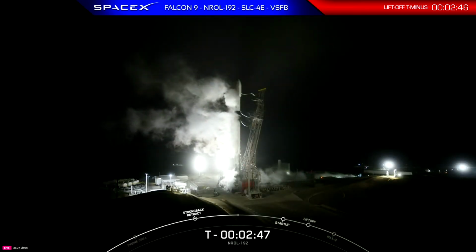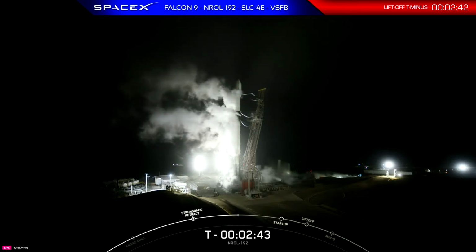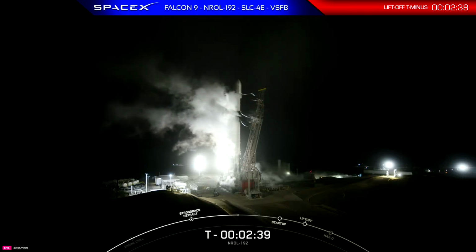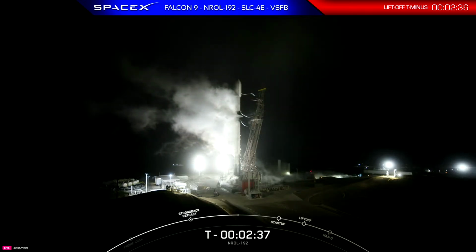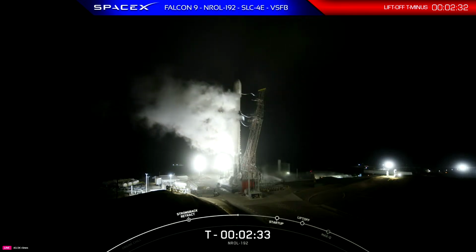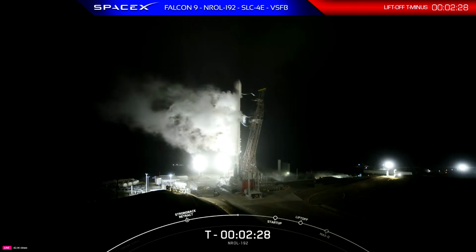The payload continues to be healthy, and the Falcon 9 team is tracking no issues on the rocket. And the weather is still looking green, and the range is ready to support our T0 of 5:25 a.m. Pacific time. And with that, we're proceeding into the last minutes of terminal countdown.